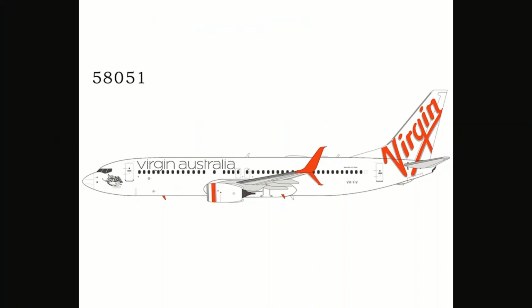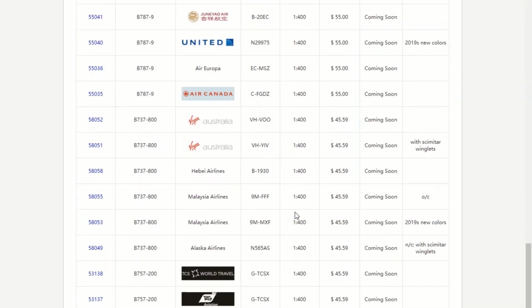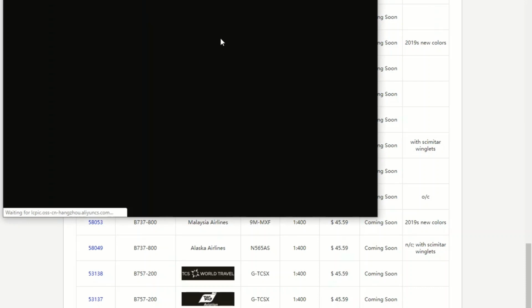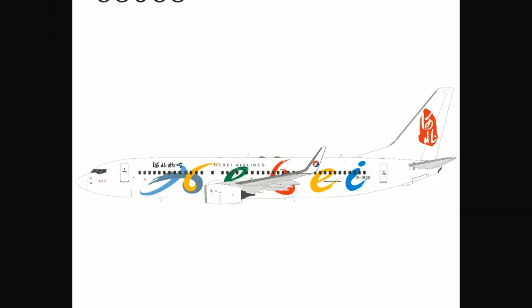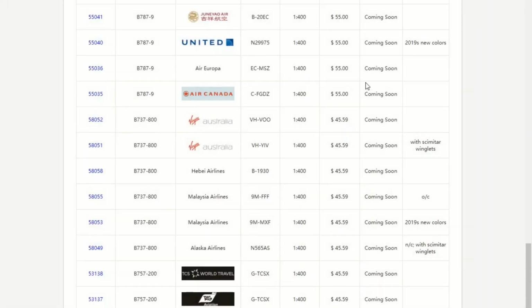But this one has split scimitars. It's the same thing as the last one, just split scimitars this time. I'm gonna mess this up again. I don't know. I guess, Airlines 737-800. Looks like a nice livery, actually. So if you need that, go ahead and get it. I don't know where that comes from.